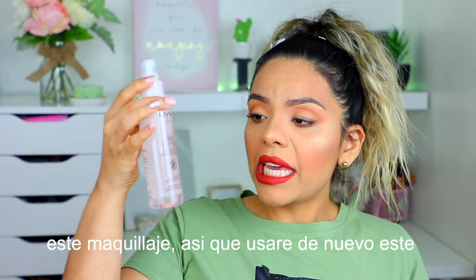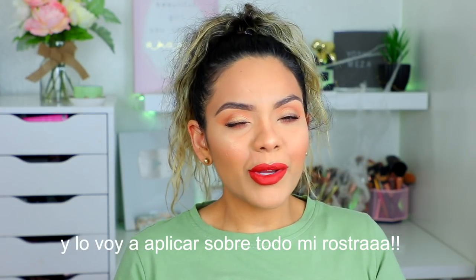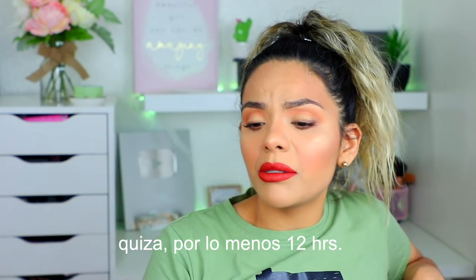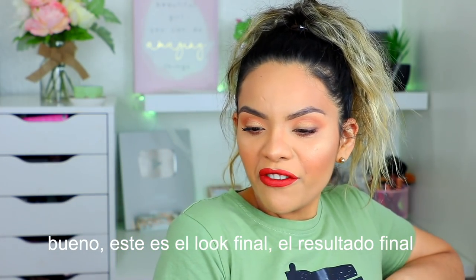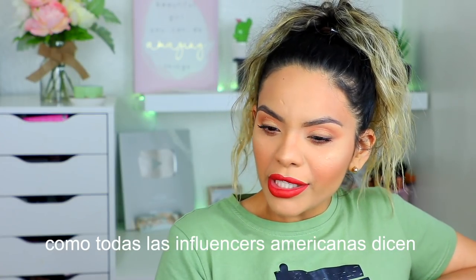All right, my girls, the only thing that we need is to set this makeup. So I'm gonna use again this Bear With Me Prime Set and Refresh from NYX. And I'm going to apply it all over my face just to make sure this makeup is gonna last maybe at least 12 hours. Okay, so this is the final look, the final result, like all the American influencers says.